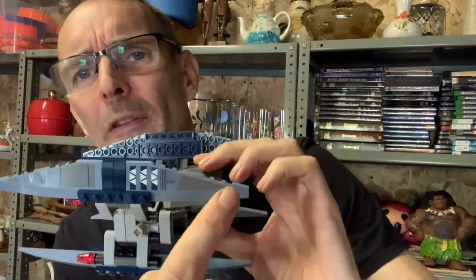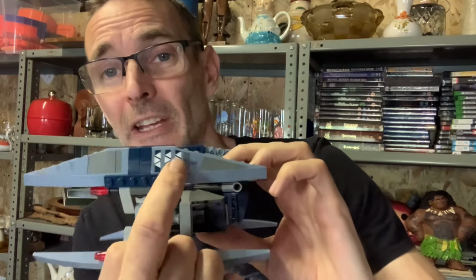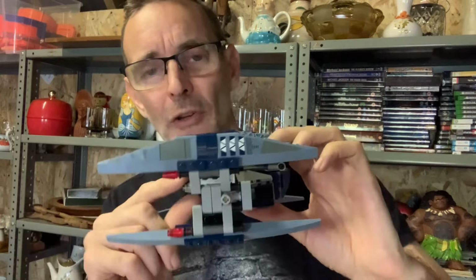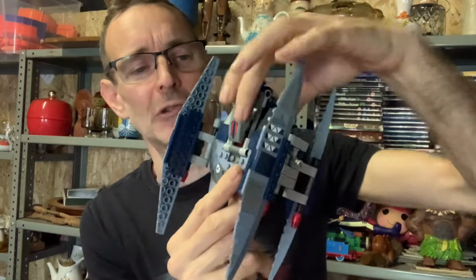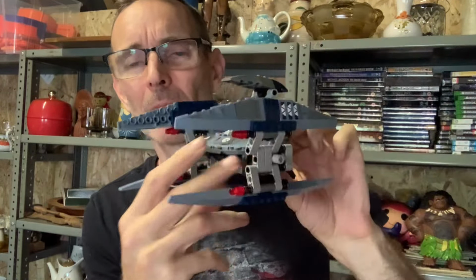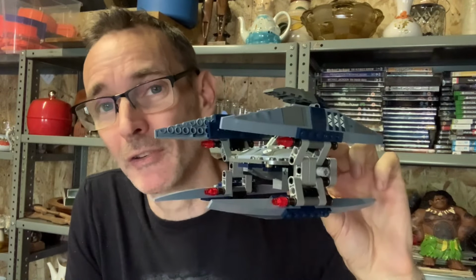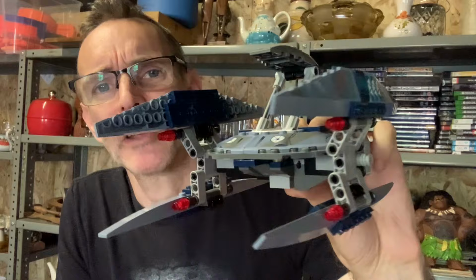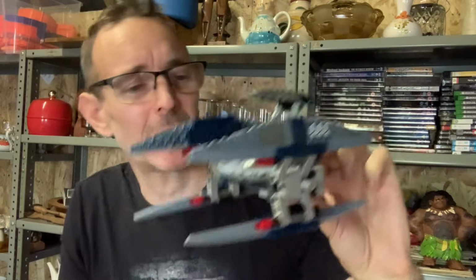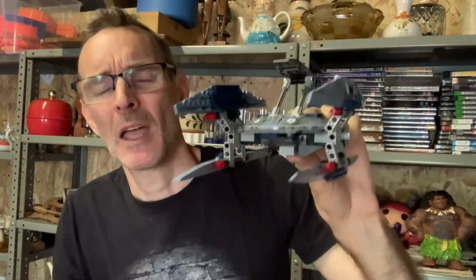So what I did, one of these with this probably set specific sticker on it, took a picture, did a Google image search, very soon found out that it was part of this Vulture Droid set. And from that, I got the set number. From that, I Googled the instructions. And then using the instructions, I was able to figure out that it was 90 to 95% complete. It's only got one of the figures, which is a little droid guy sat in there.